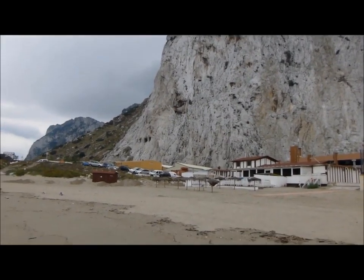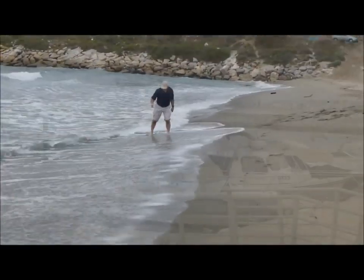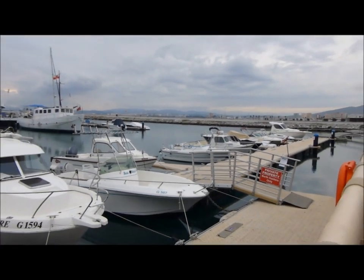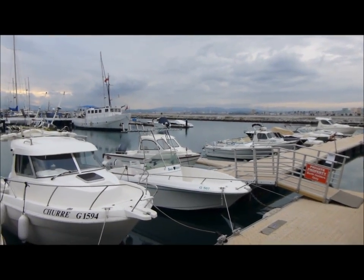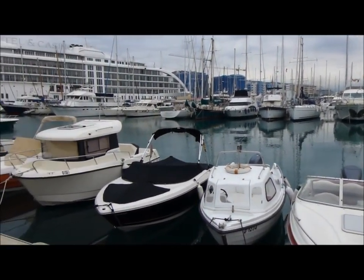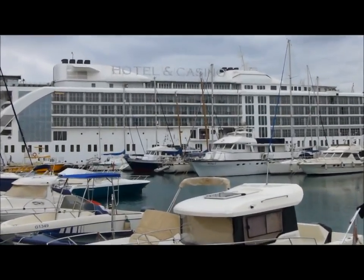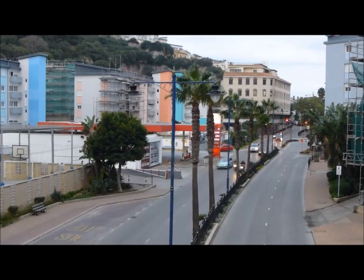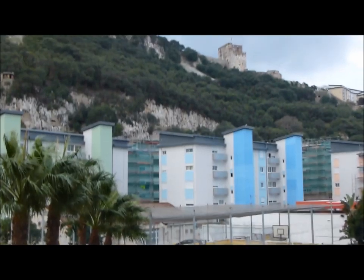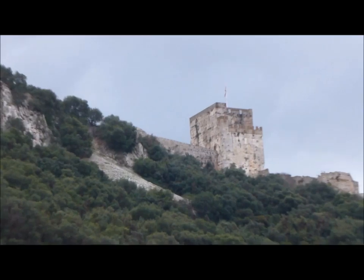And right at the foot of the rock, it's the runway from a different angle. We're over at Marina Bayside. A ship that is both hotel and casino. On our way back from the marina area, we're on a walkover bridge, and it's a great angle to see the Moorish castle.